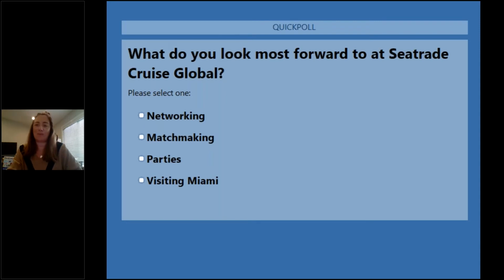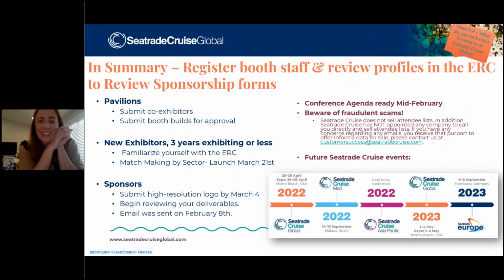Just closed the poll and it looks like 76% right now are looking forward to the networking. 70% are looking forward to the matchmaking. I know we haven't revealed a lot on matchmaking yet, but it's exciting, so it's definitely worth looking forward to. Some people are also looking forward to visiting Miami and parties, and I think that's fair enough.